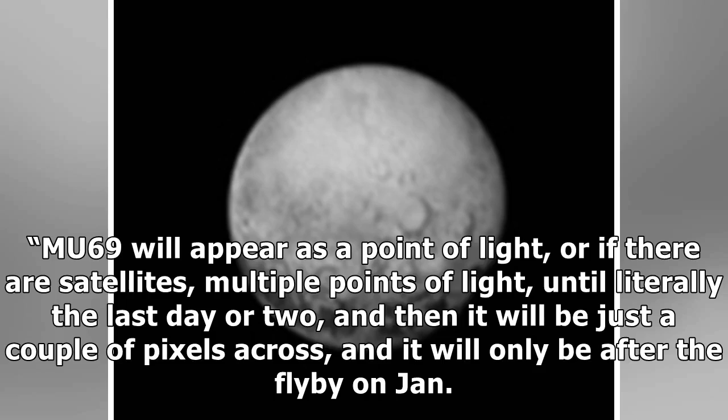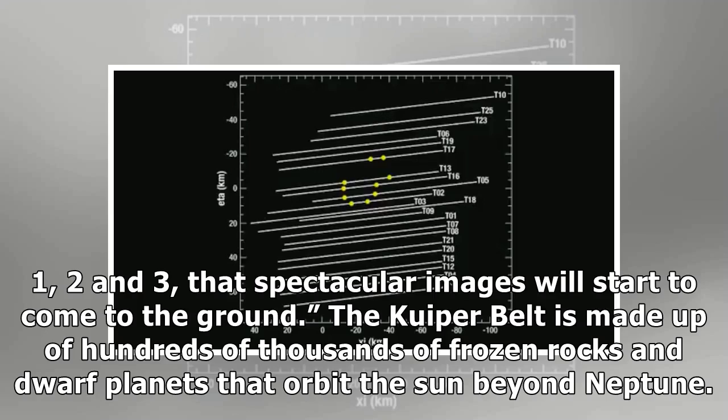MU-69 will appear as a point of light, or if there are satellites, multiple points of light, until literally the last day or two, and then it will be just a couple of pixels across, and it will only be after the flyby on Jan. 1, 2 and 3, that spectacular images will start to come to the ground.